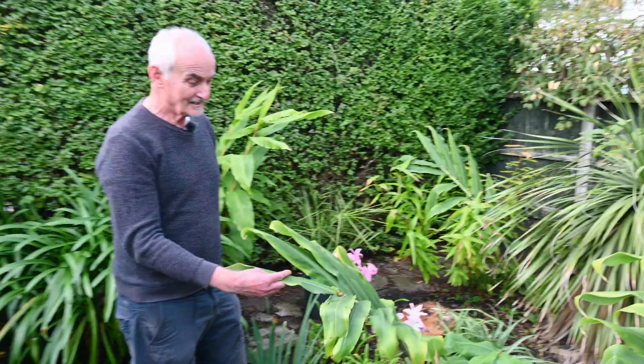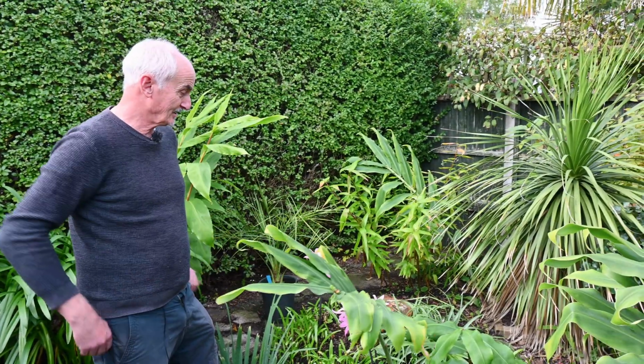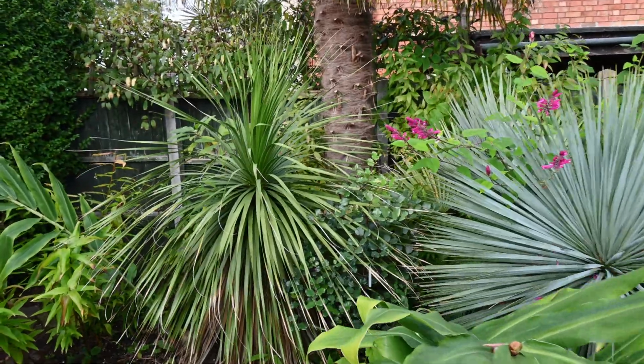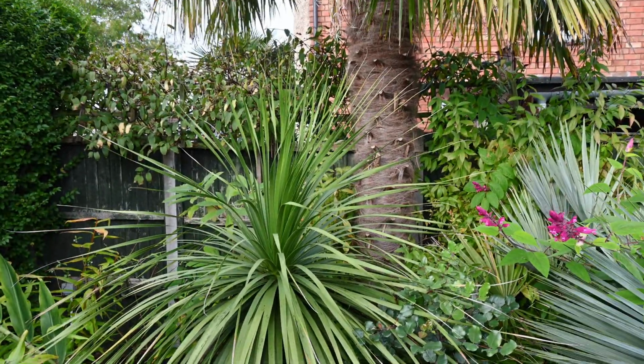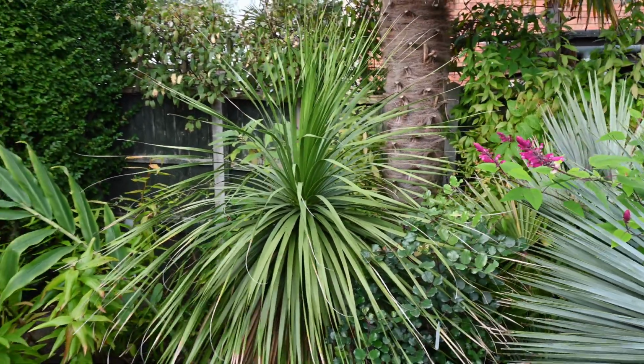These are good Hedychiums. Tara, yeah, a good reliable one. Nice flowers. Massive flower spikes on those. And then this looks like a yucca, but it isn't. It's Nolina longifolia. Yeah, nice big, long, strappy leaves on that one. It's got a nice green colour.